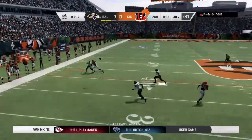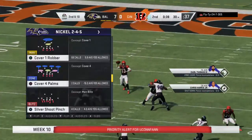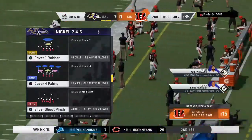Allen now on first down. And his throw here's incomplete. Big O.J. Howard, his intended target. And that'll bring up second down.